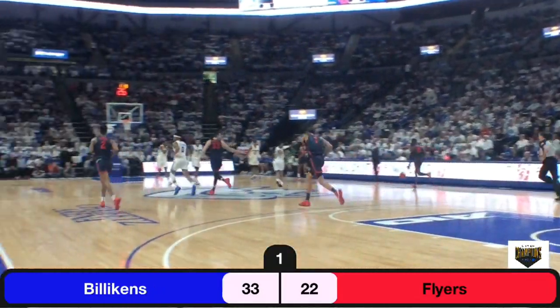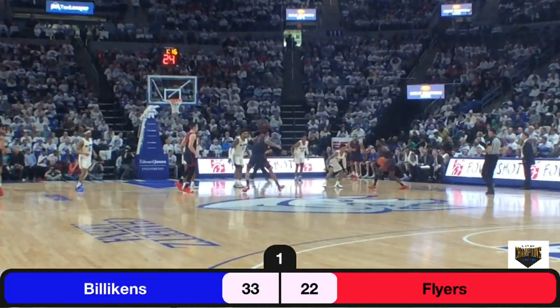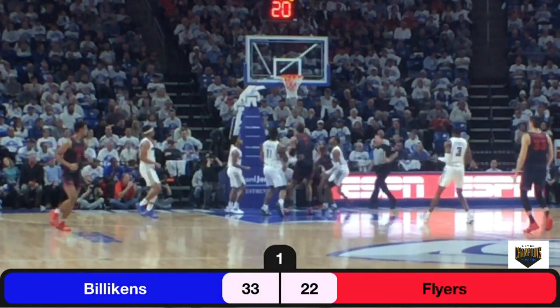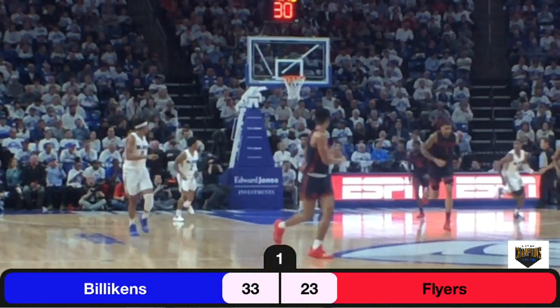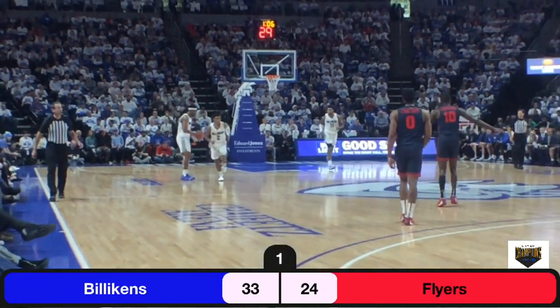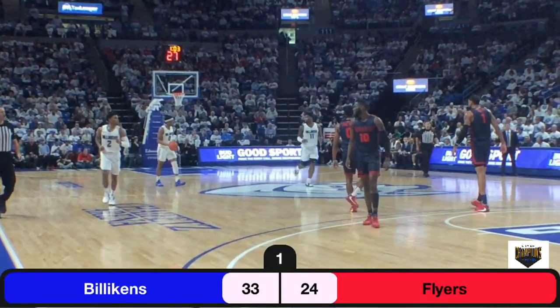Goodwin gets the rebound and misses the layup. Hit the side of the backboard. Good hustle by Goodwin, though. There's Carter to the basket. It's good. 33-24 lead. A minute to go. First half of play.